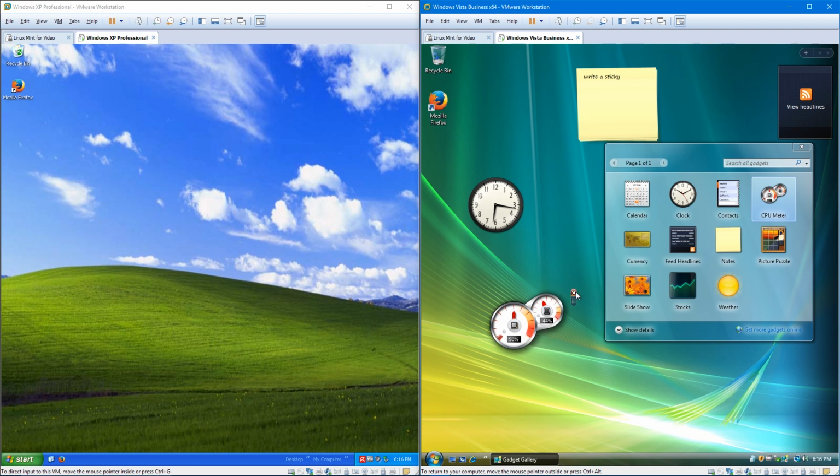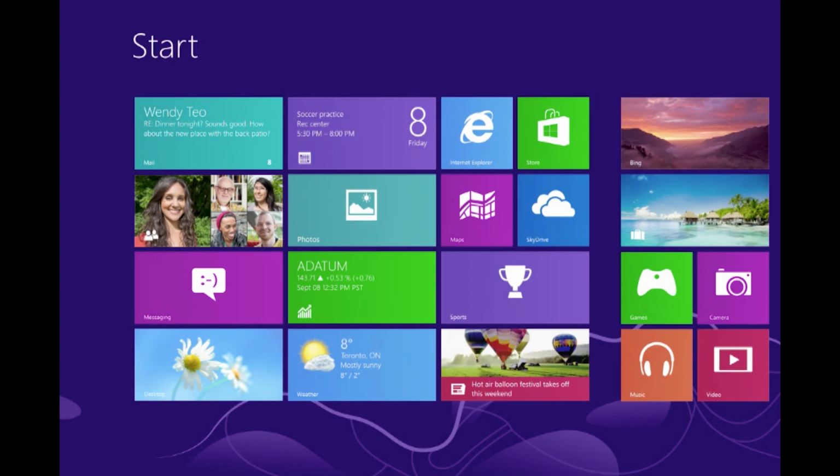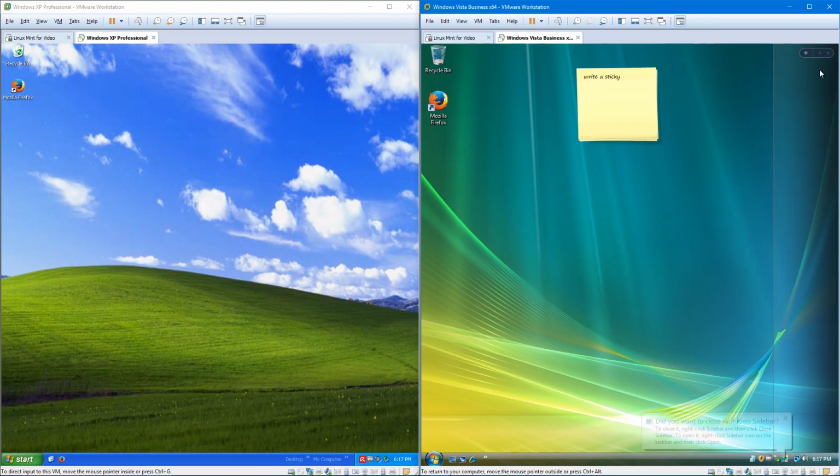Now, Microsoft removed these gadgets in Windows 8 because they claim that the Windows Gadget platform is insecure. I honestly think it was just a push to get you to use their new live tiles for their Windows 8 apps. That caused them to remove gadgets, but that's just my opinion.